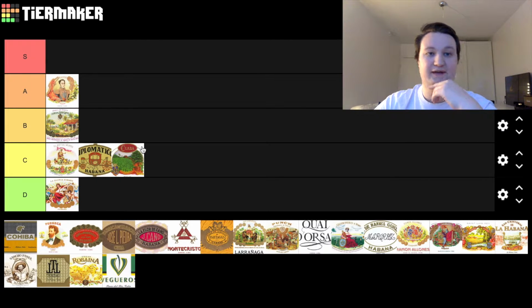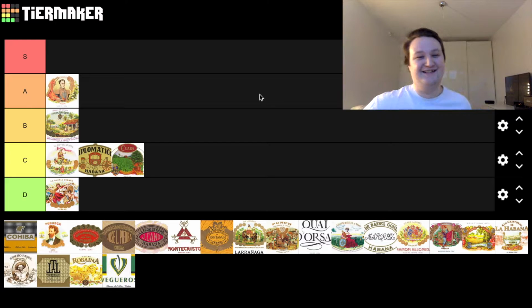So I have to put Bolivar as an A. It's a great brand, and they get great regionals too every once in a while. Some La Casa de la Mano exclusives. The Libertador is one I have. So Bolivar is an A. Okay, I see what's next here. It is Cohiba itself.